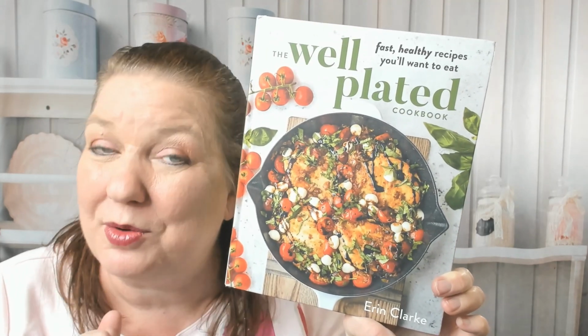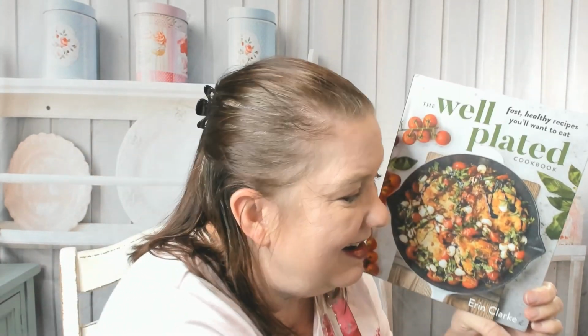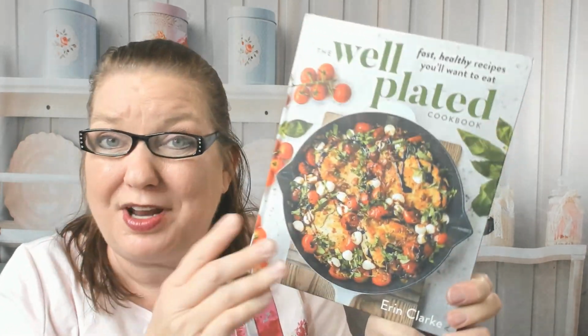It's autumn, so I thought we should explore The Well-Plated Cookbook: Fast, Healthy Recipes You'll Want to Eat by Erin Clarke. I haven't cooked or baked anything out of this yet. I grabbed it from my local library. Let's check it out. Here she is on the back.